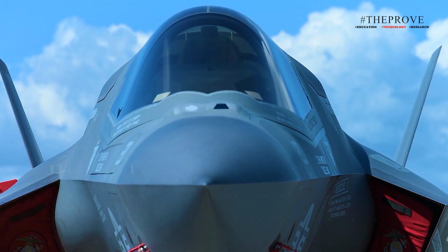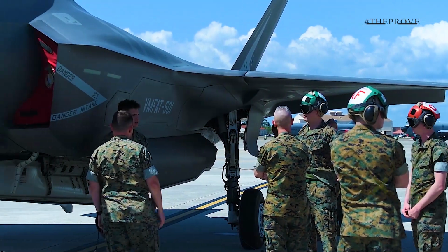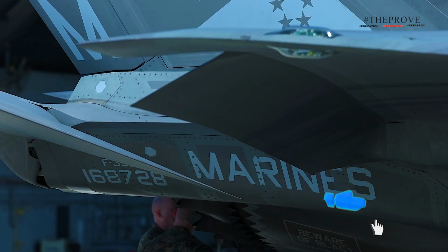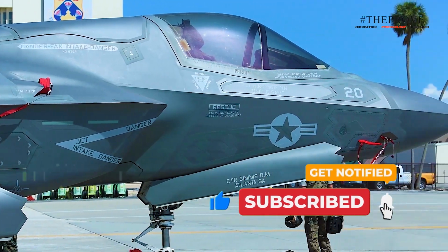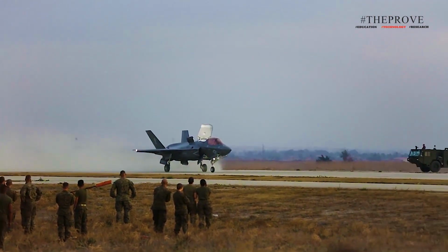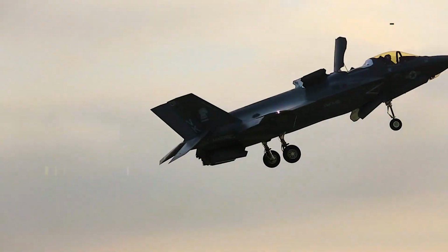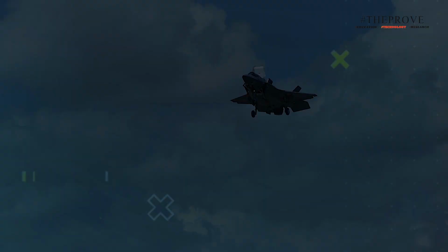The F-35 Lightning II continues to evolve as one of the most sophisticated fighter jets in the world. Ongoing upgrades to its software, stealth technology, weapons systems, and operational capabilities ensure that it remains at the cutting edge of aerial warfare. As new technologies and strategies emerge, the F-35 will continue to adapt, solidifying its place as a cornerstone of modern military aviation for years to come. These upgrades not only improve the F-35's effectiveness in combat, but also ensure that it remains a formidable platform in an ever-changing battlefield landscape.